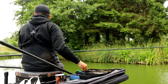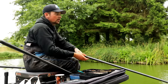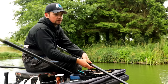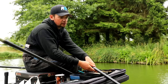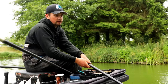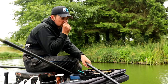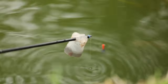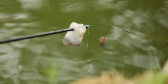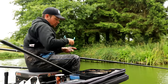So, I've just seen my first sign of a fish down that left edge where I've been loose feeding the casters as well. So, fingers crossed, things are starting to liven up. There you go. See straight away that little bit more bait.